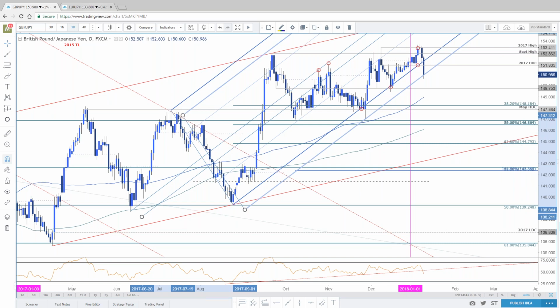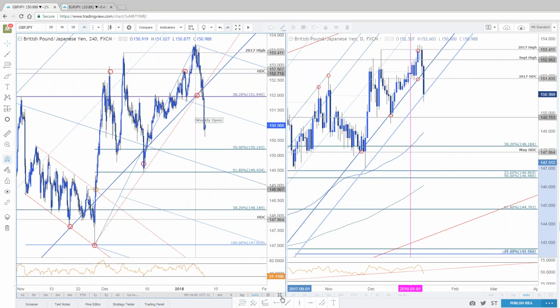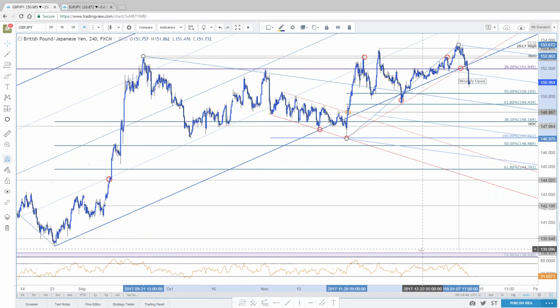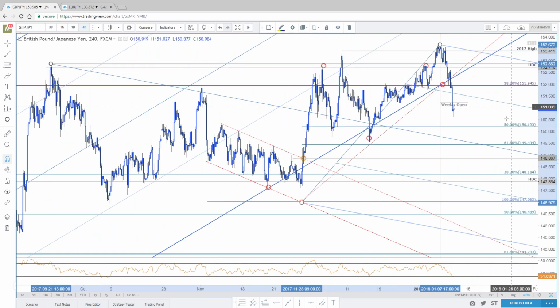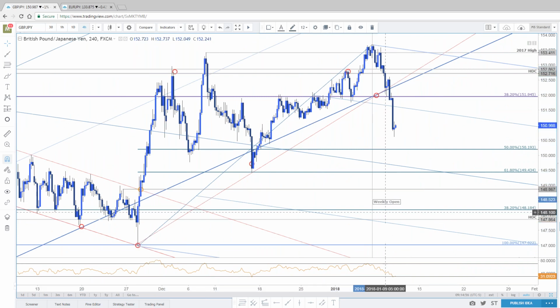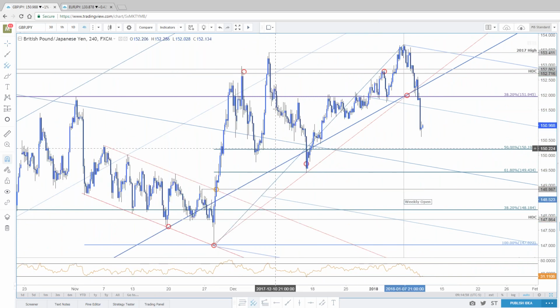So, how do you play it? How do you approach it? Well, the near-term picture, this is a similar pitchfork to what we were looking at on Euro Yen, really sort of using the broader structure and the broader highs that we've been tracking. But a near-term one, here's the one I was looking at earlier. A near-term one here.